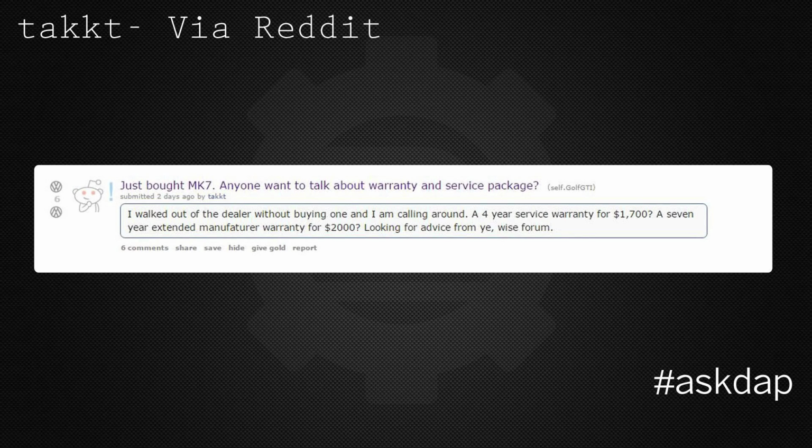A user on Reddit says he just bought a Mark VII. Anyone want to talk about warranty and service packages? I walked out of the dealer without buying one, and I'm calling around. A 4-year service warranty for $1,700, a 7-year extended manufacturer warranty for $2,000. Looking for advice.